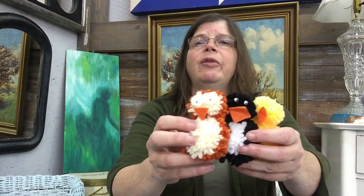So here's my little owl friend. And then I have my penguin. Then I have my chicken. So I kind of lost my mind and I've been making pom-poms all weekend. But that class will be coming up and I'll give you information on that when I have it.